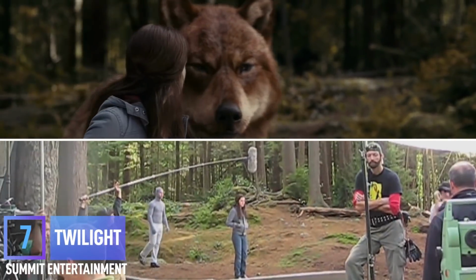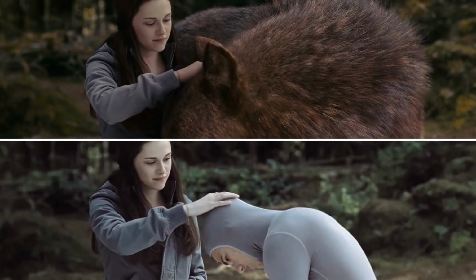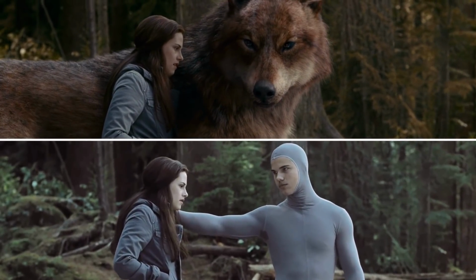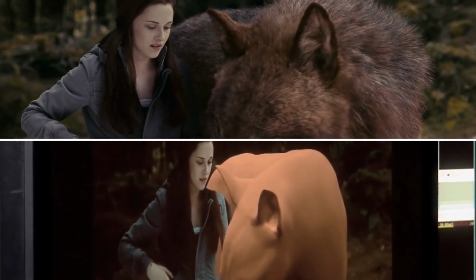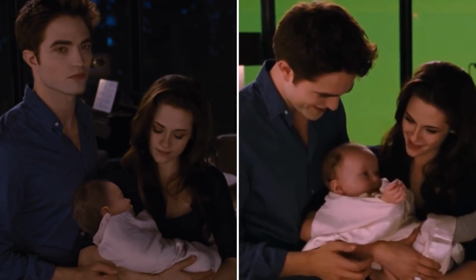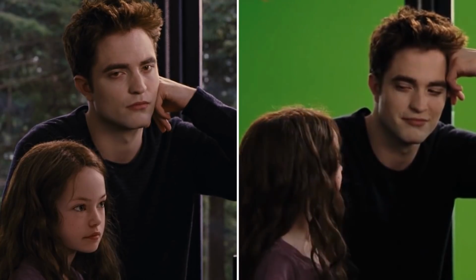Taylor Lautner didn't get a special wolf suit. Instead, he explored the magical qualities gray spandex had to offer and acted out his scenes with Kristen Stewart to make sure she got the eye contact right. Then the VFX team did their magic and created Jacob's wolf form later on. They also used CGI to edit actress Mackenzie Foy's face on different aged children after Renesmee was born.